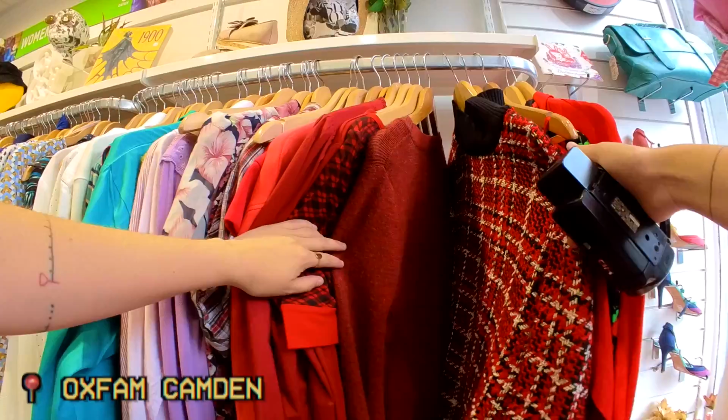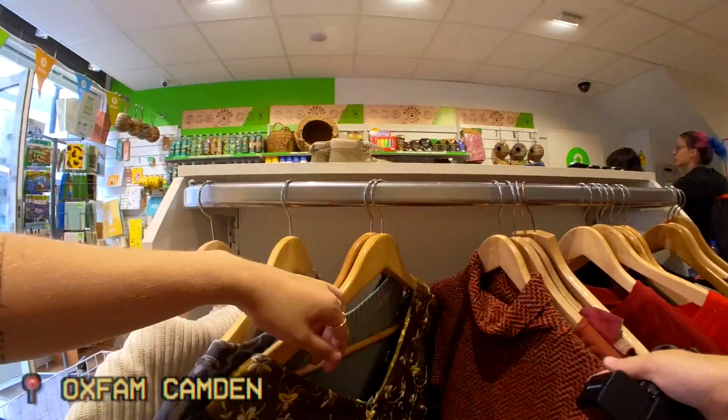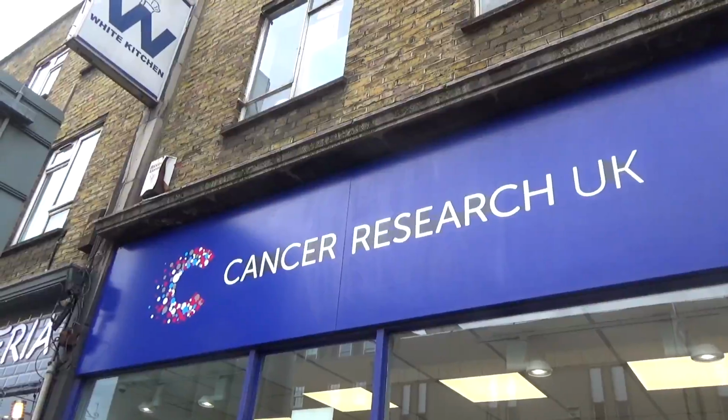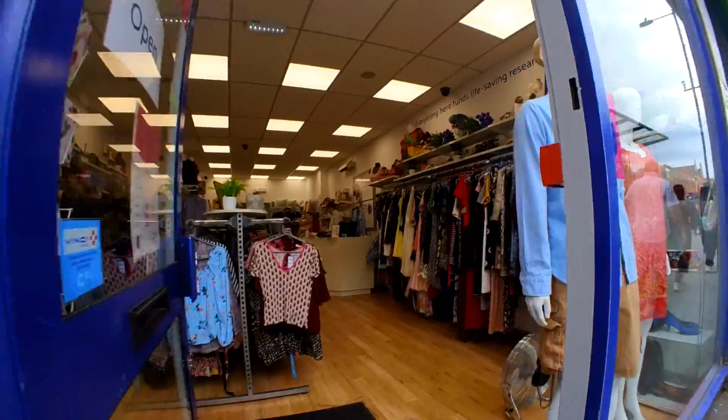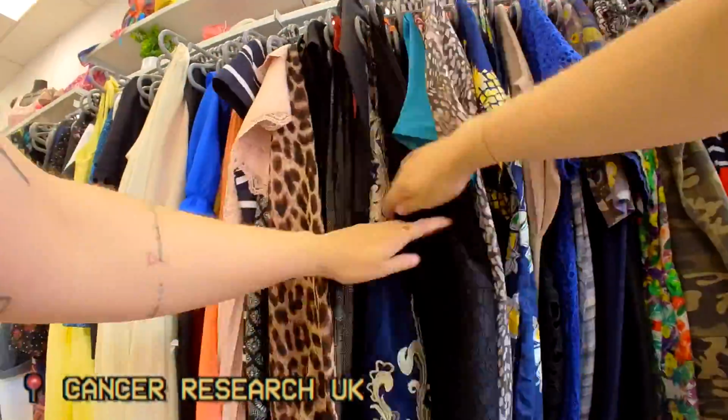had some awesome color coding going on, but it was pretty picked over, as you can see by this rack here, and nothing was really leaping out at me, so I decided to just leave. On to Cancer Research UK, which was another small store, which you'll notice is a trend in the UK. They're not like big warehouses.